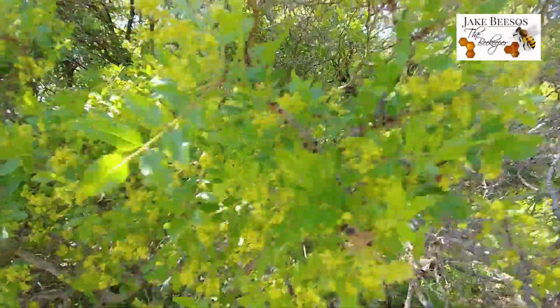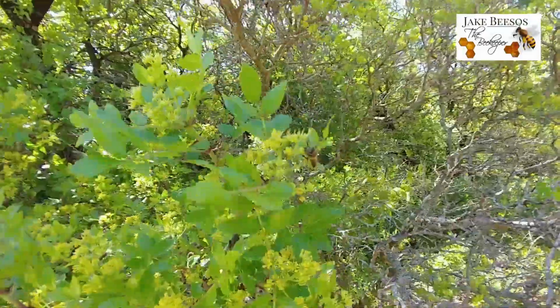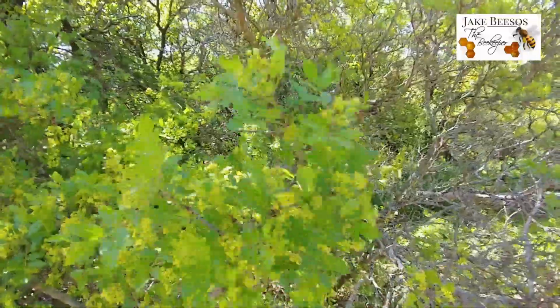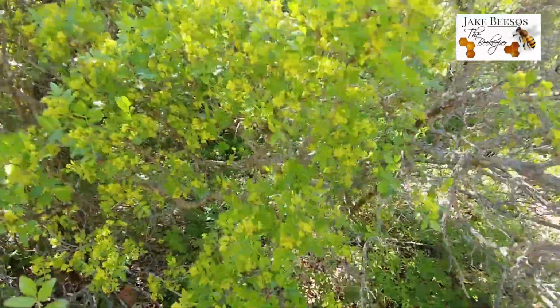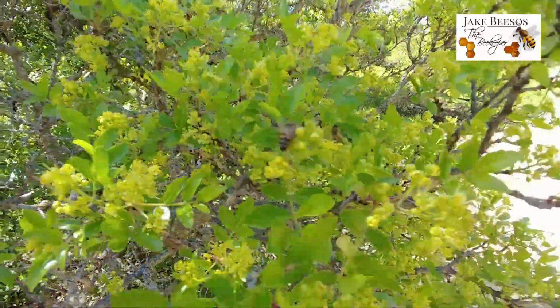They're going to each little thing and pollinating it, or sucking the nectar out of it. Because there's no pollen on these bees' legs.